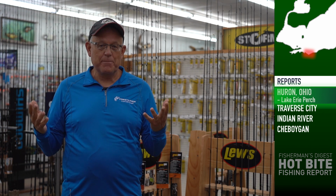You can always release your spot lock, drift a little bit until you get a bite, and then re-spot lock your boat or re-anchor your boat. Hopefully you're not having to chuck an anchor in the water anymore. It's a big pain in the neck.